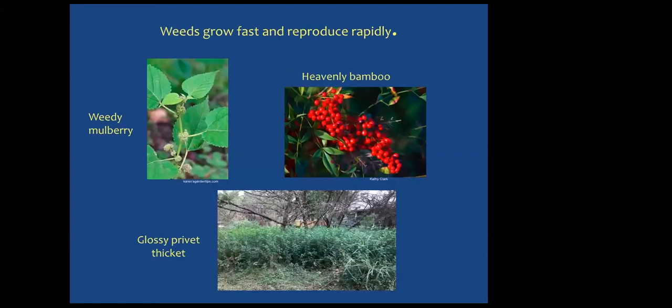So how does an introduced species go from being an ornamental to becoming invasive? There's nothing insidious about the nature of an invasive species. Invasive plants and animals are simply adapting a common weedy growth strategy to a new environment. Weeds grow fast and reproduce rapidly. Weedy mulberry is an introduced annual that is spreading through flower beds, greenhouses, and agricultural fields. Seedlings can flower and fruit within 12 days of reaching the 2-leaf growth stage and be only 1 inch tall. The plant spreads by explosively shooting its seeds across several feet.